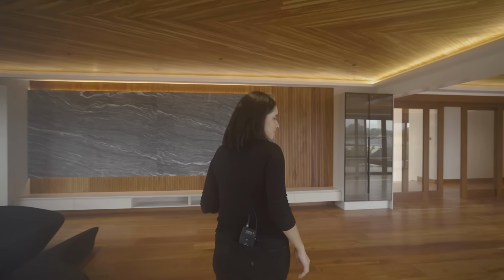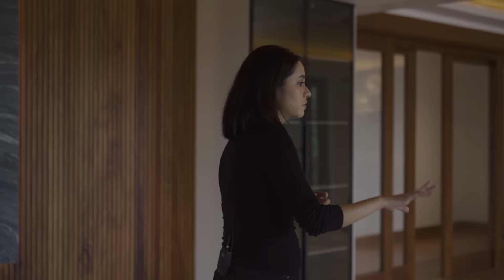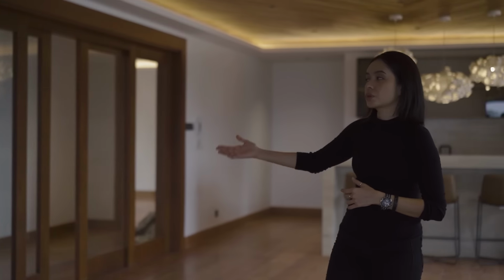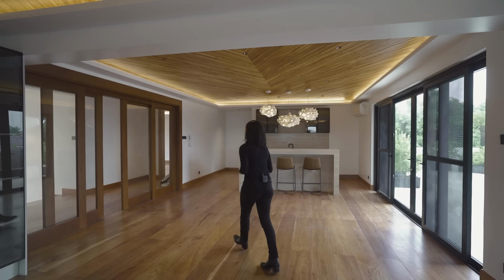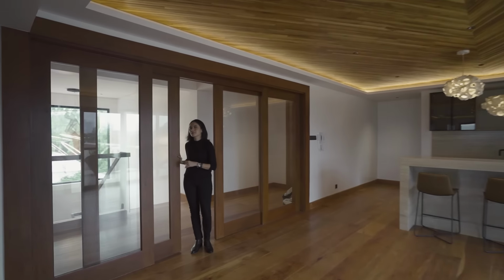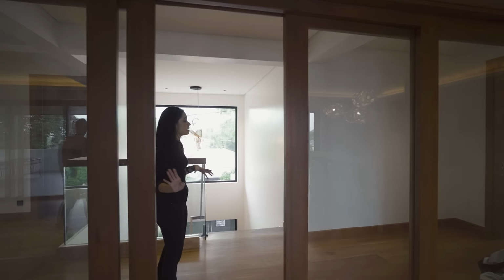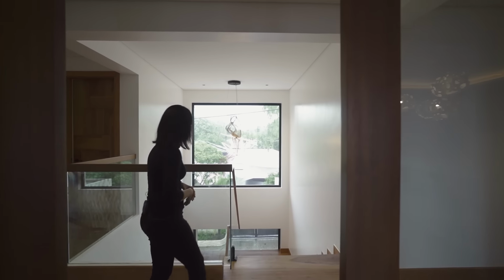Man, imagine having your family and friends over, just having a good time here, having fun. Syempre, dadagdagan mo naman yung furniture mo and the things that you are gonna store in here. You can have more than enough space and storage for all of that. Ganda ng layout. Let us know what you think about the layout and about the overall design and feel of this house. Because frankly, it's very nice.